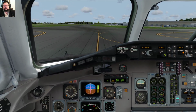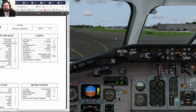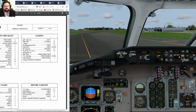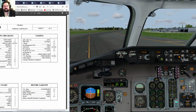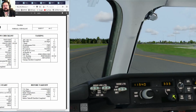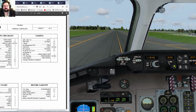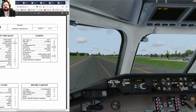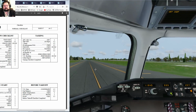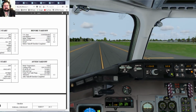Alrighty, time to do a before takeoff check. Takeoff data has been confirmed. Fuel balance, I'm showing 88, 87. It's in the limits. Brake temperatures, let's check it down here. Temperature's nice, below the 1. Engine ignition selection to both. Before takeoff checklist is complete.